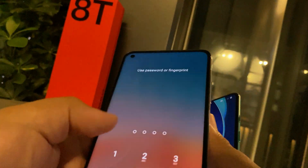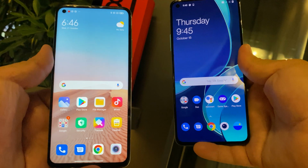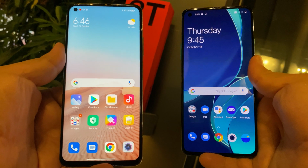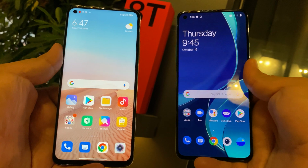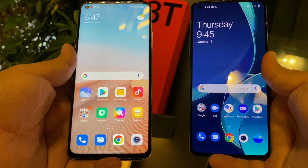Looking at the front panels, let's have a look. Here we go. But a big difference here, we have IPS LCD 144 Hertz versus 120 Hertz AMOLED. Now, which one do you think I prefer better? I'll leave it at that.